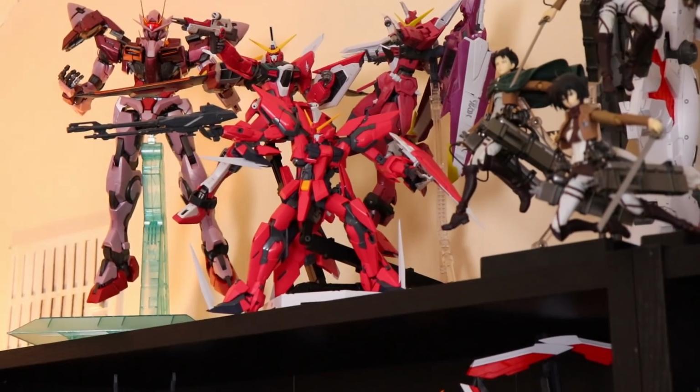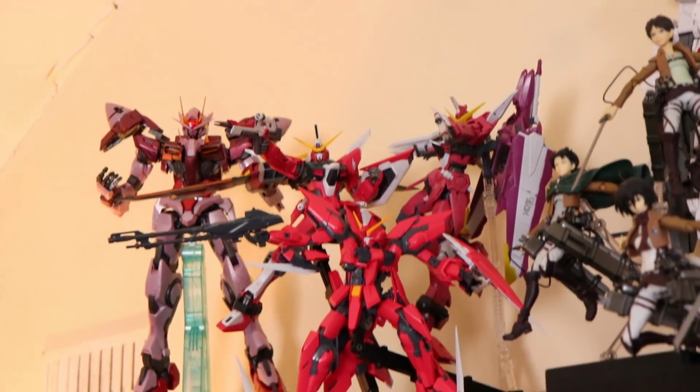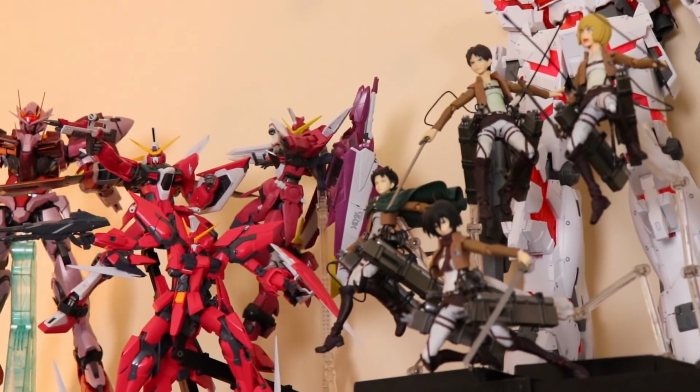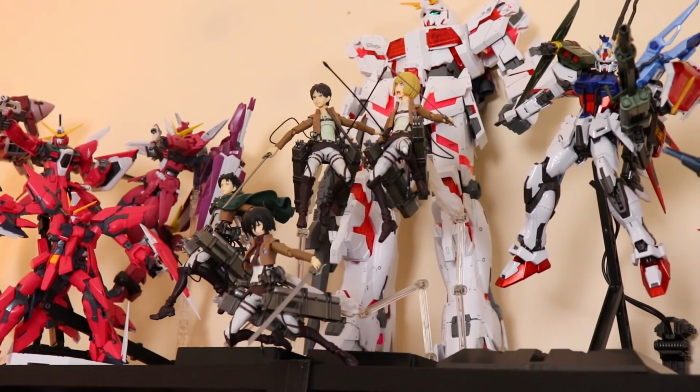That is the Aegis Gundam, the first one that I ever reviewed, the Master Grade Justice Gundam, as well as the Master Grade Infinite Justice. Actually, that's the other way around. Infinite Justice, Justice.